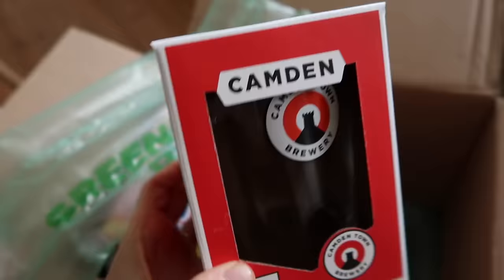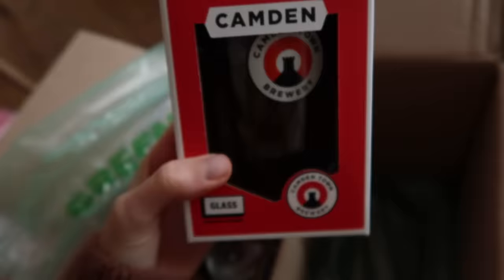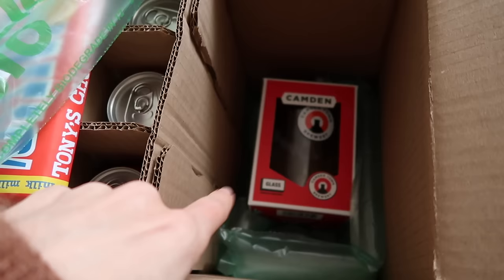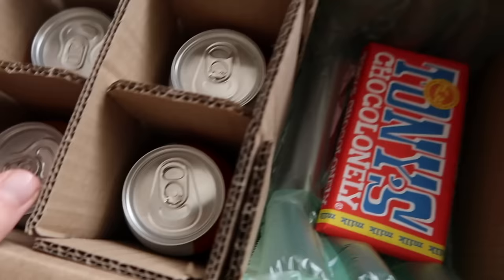I found this on their website. It's still a pint glass, but it's half the size. Well, it's wider, but it's shorter. I don't think the individual glass was available, so I just got him the gift box. I'm going to keep everything in here and then just wrap the box. It also comes with some of our favorite Tony's chocolate, and I feel like it was quite good value for money.